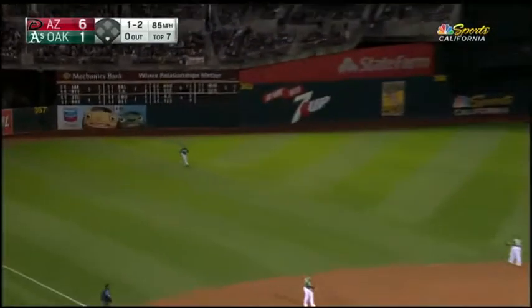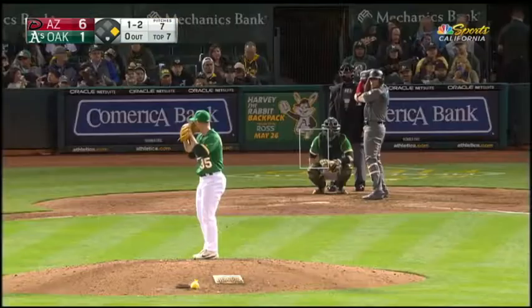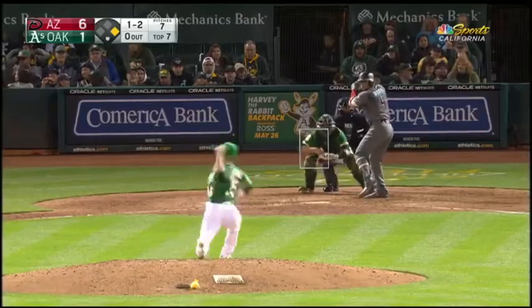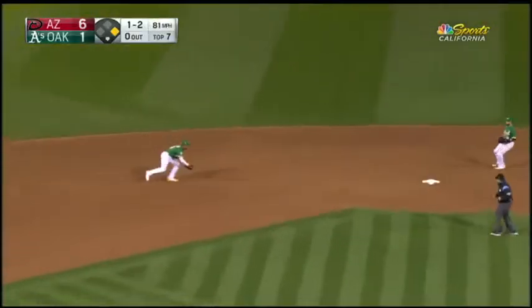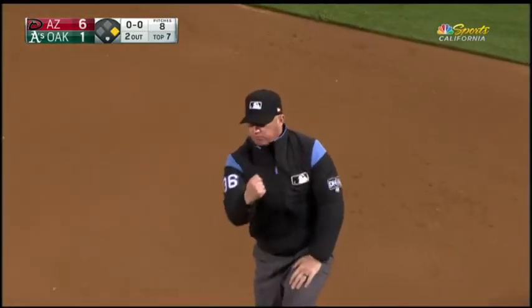And there's a base hit to left field. So Lamb 2 for 2 with 2 walks. Schilling came. Yeah. Randy Johnson and Curt Schilling, one of the best postseason arms in the history. Semien has it. See if the A's can turn two, and they do. They get a speedy Ketel Marte on the double play.